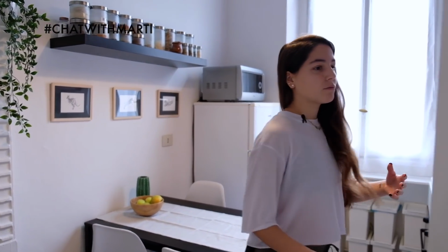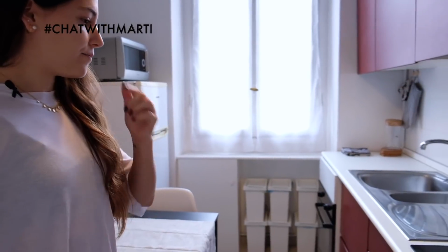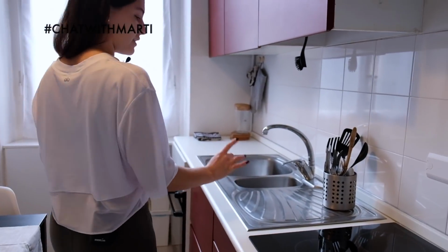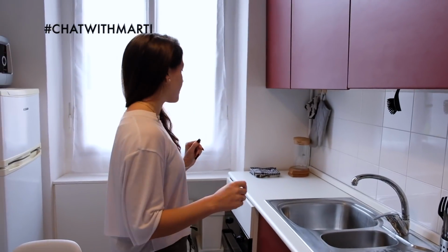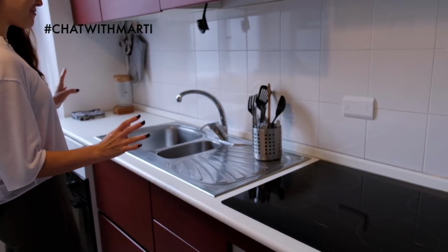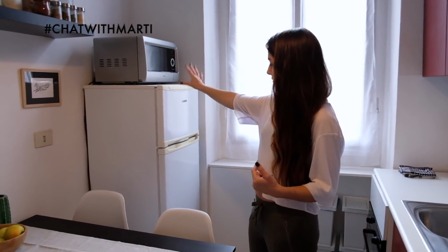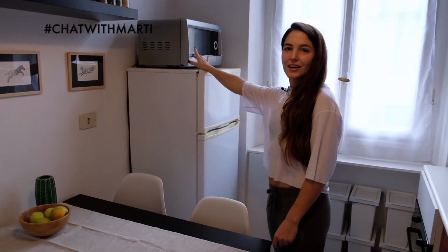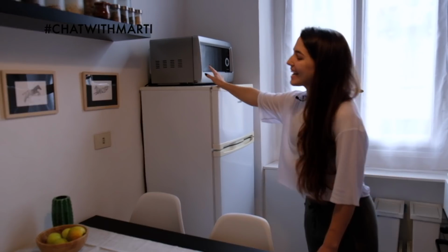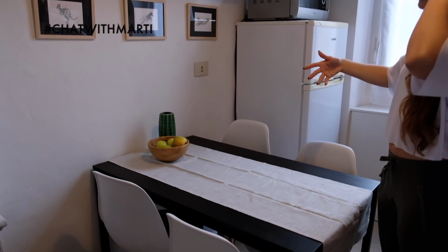So here we have the part in which you're cooking. A lot of things are new. For example, this was new, also the oven, so we're pretty happy about that. It's not always so tidy, but we try to do our best about it. On this other side, we have the fridge and, what's the name of this? Microwave. And then we have the table that sometimes we turn around. It depends what we need it for.